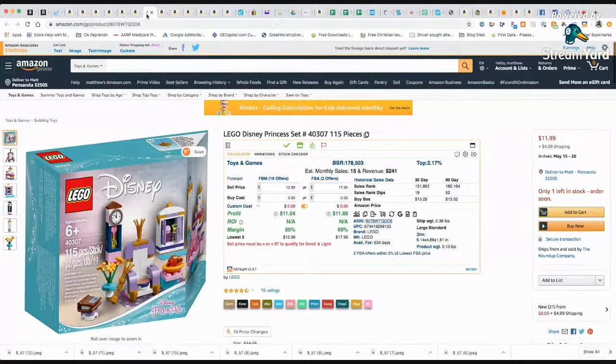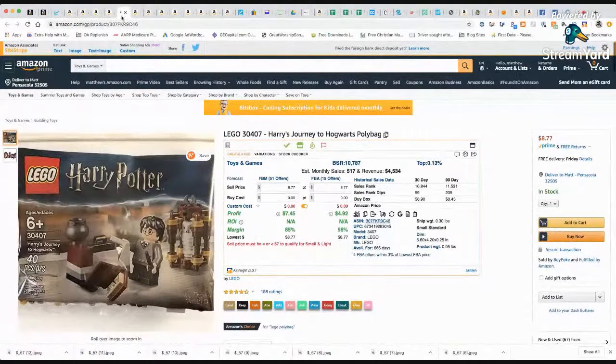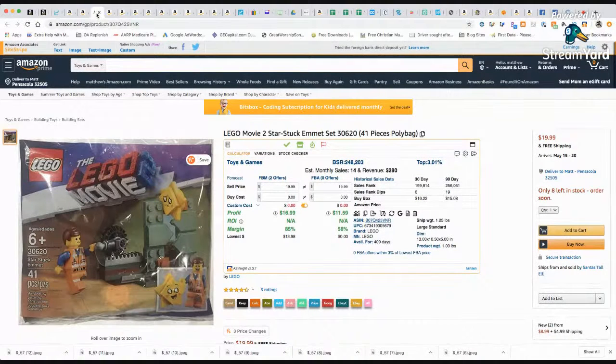Then we get into some smaller ones. I've got this Disney Princess set, $11.88 for it, and I've got 3 of these, I believe. Yeah, 3 of these. And then I got 1 of these Lego Friends, $14.37 for it. The rest of these were kind of throw-ins, polybag Legos, so they're smaller and cheaper. $4.92 for this one. This one, I want to say I had 3 or 4 of these, $5.55 for these. And this one's $11.59 for it.